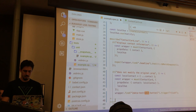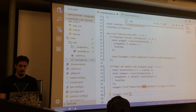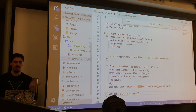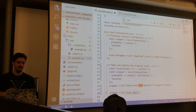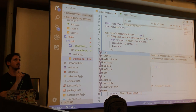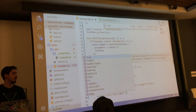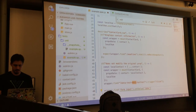So I'm going to find the input. I know the first input is the first name, so I'm just going to lazily use this selector. And for inputs, you have a small function that helps you, which is setValue. You also have setChecked, which is going to change the value of the input but also trigger the event, so it's going to make it work with v-model and all this other stuff. So I can say setValue and change it to John, for example.